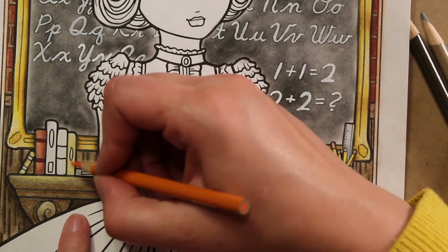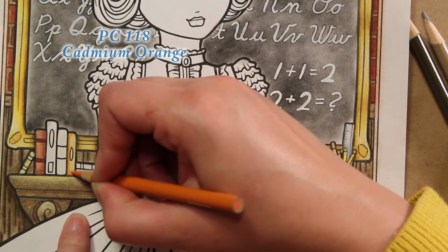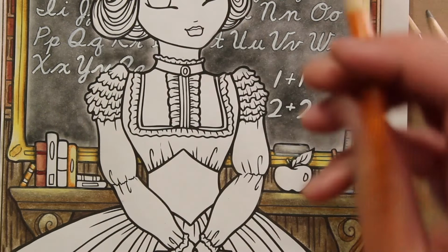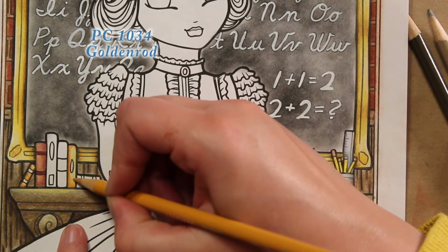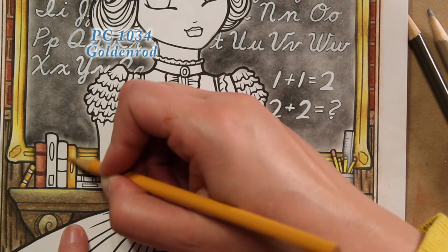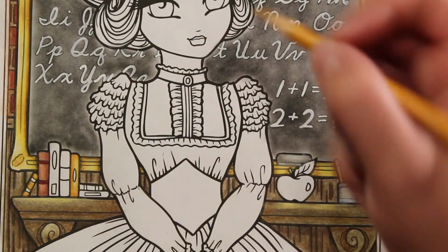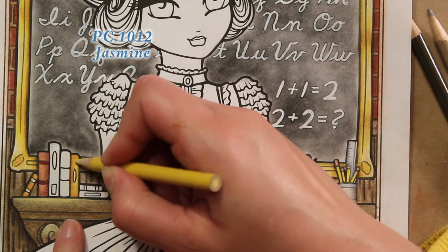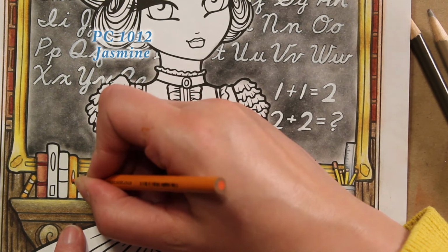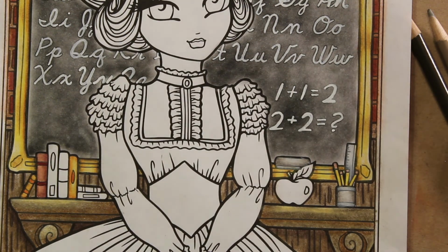Okay, and then let's take the Cad Orange. Okay, and then the Goldenrod. And then back to the Jasmine. And then go back to that Cad Orange and let's put it as the stripe and embellishment on the books. Okay.